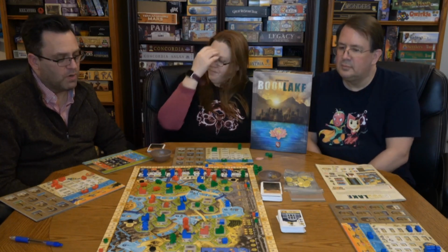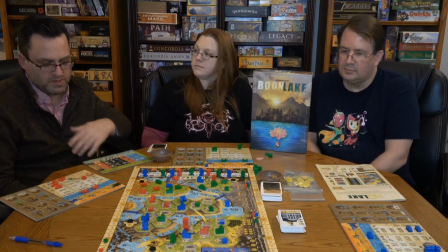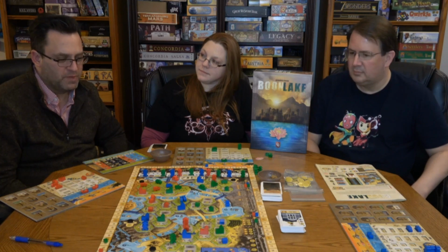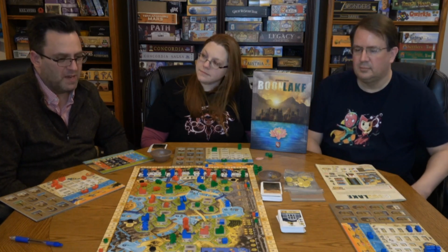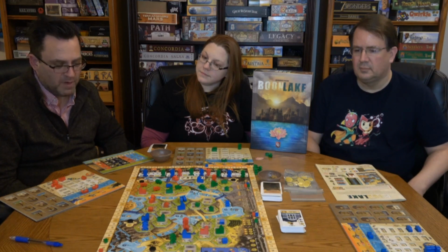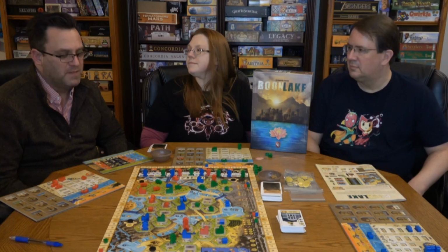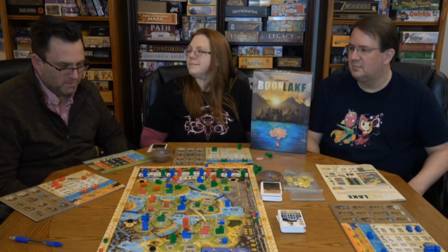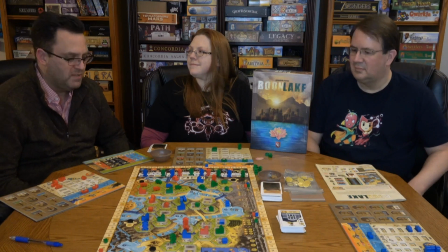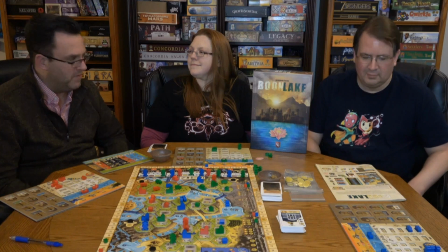I do like the artwork on the cards. The artwork on the board is kind of old school Euro look, which isn't necessarily a bad thing, but it's kind of bland colors and nothing really bright and vibrant about it. And the theme just doesn't make sense to me. If they situated it as just a traditional farming game, it'd make a whole lot more sense. Generic, yes, but it would make more sense. I think I'm going to go 7.5.